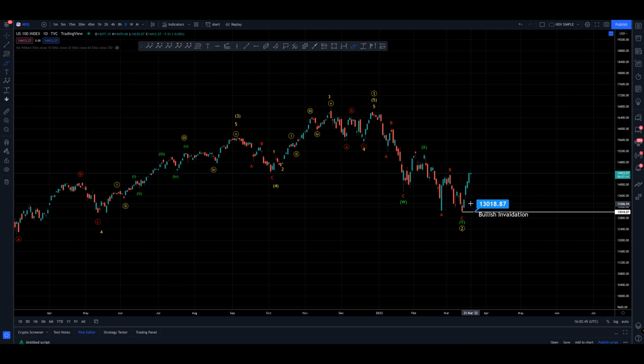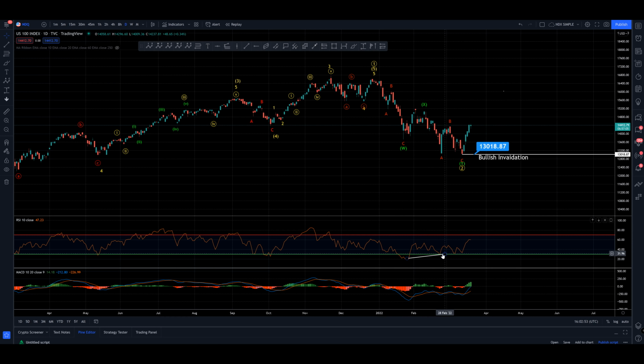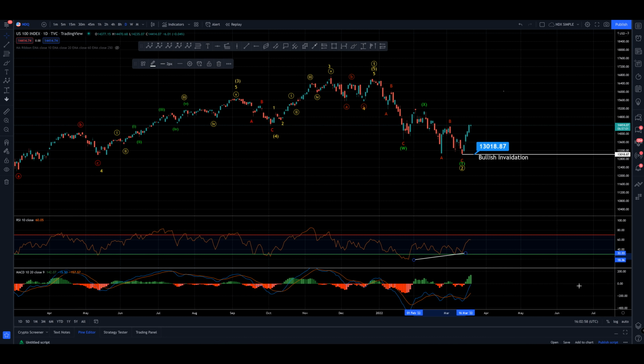Right, that's why I left that option open in the S&P, because it could be one way or t'other. Right, so we're done, and now we're going higher. That's one way of looking at it. We get the same bullish divergence, very strong, here in the MACD as well as in the RSI.